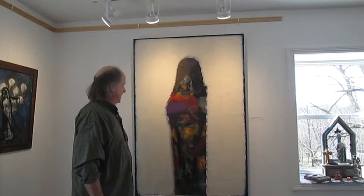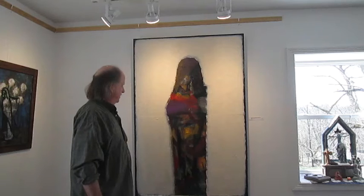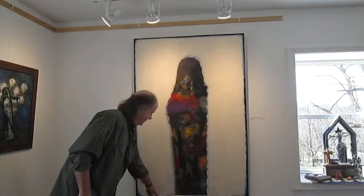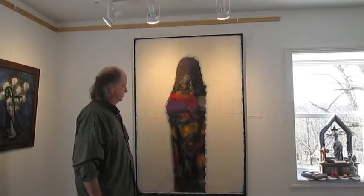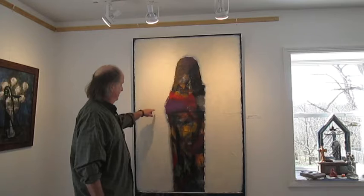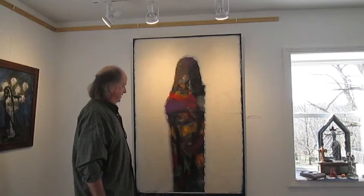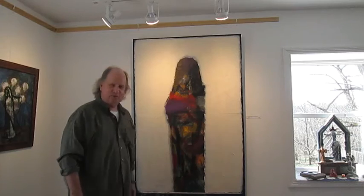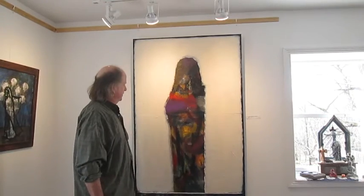This is the largest canvas in the show, and it's actually on three different canvas panels. And it's an old painting. You can see a lot of texture underneath of it. I don't know, it may be like 10 different paintings underneath this painting.